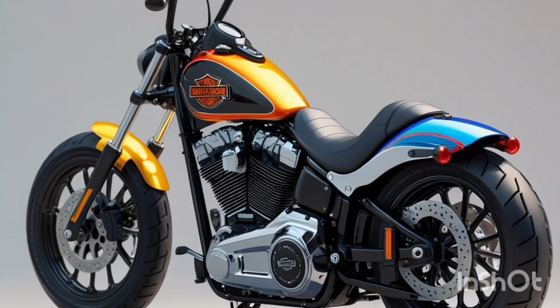This bike is a visual beast: long wheelbase, stretched-out stance, and 26-spoke cast aluminum wheels. It features a 240mm rear tire, LED headlamp, and chrome finishes from nose to tail. The chopped fenders and muscle tank scream attitude.